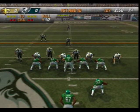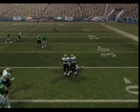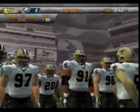The Saints with a four-man front. A little misdirection. June is there for the tackle at the 35-yard line. You never know when you're going to find some room and break loose into the secondary.